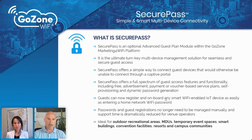deliver that registration or that authentication to that first device, and then with the inclusion of our new SecurePass functionality, provide a dynamically generated password that comes out of a CloudPath license that we're integrated back into, to allow the guest to then onboard additional devices onto that same plan, whether that device has the ability to accept a captive portal registration page or not.